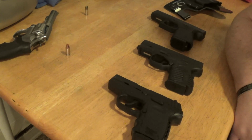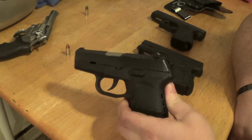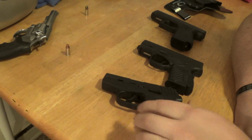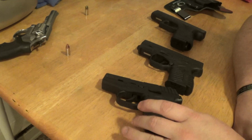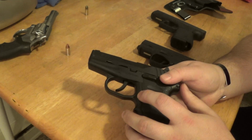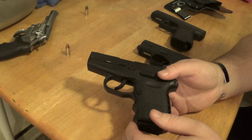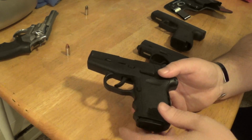Alright guys, it saddens me to say this, but I'm selling the SCCY CPX2. I've had this gun for about a year, and the reason I'm selling it is the mag release has failed. Well, it's not failed, but it's been inadvertently pushed 6 times when I've carried it.